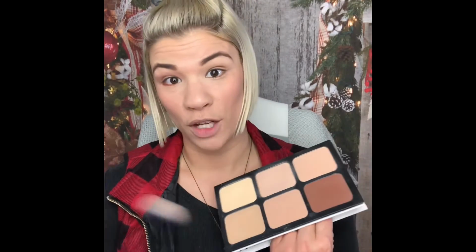Now, I'm really in love with our colored pressed powders. My skin looks amazing right now already. But I'm going to go in with, you can use this brush. This is in this collection.